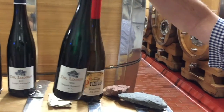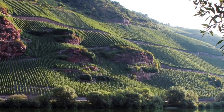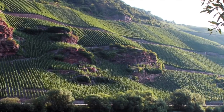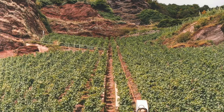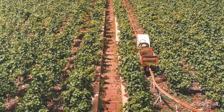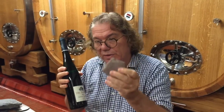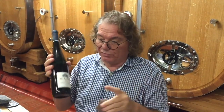First, the Erdener Treppchen. Treppchen means the little staircase vineyard of the village of Erden. Also a 100-year-old vineyard on their own roots, uncrafted wines. This red slate, this oxidized blue slate, gives again a slightly different character to the wine. Often with age, you find with red slate, especially if they're 20 years old, you get this kind of berry fruit character, often or mostly blackcurrant.